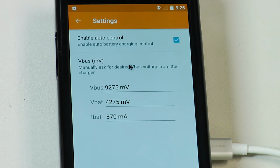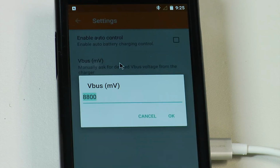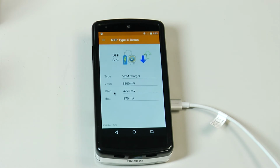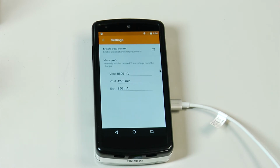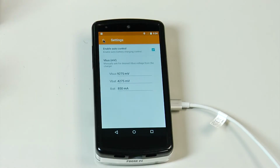If you desire, you can actually change it manually. You can disable this, and then enter a different voltage. Let's say 8.8 volt. You can come back to the main menu, and you can see that the V-bus is now being charged at 8.8 volt. Of course, usually you don't want to do that. You want the charger to detect your current battery voltage and match it closely. That's why we want to enable the auto control profile for charging.